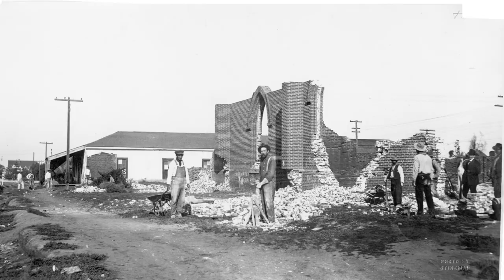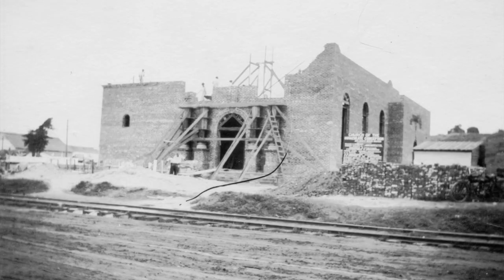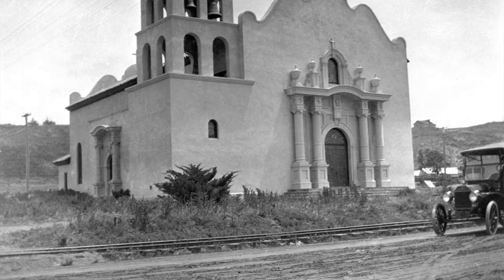Well, fast forward to 1914, and people were returning to Old Town. Somebody decided it was time to start the church construction again. So they tore down the previously built brick walls, and they started it all over. The church was finished, with a little financial help from La Jolla's Ellen Browning Scripps, in 1917.